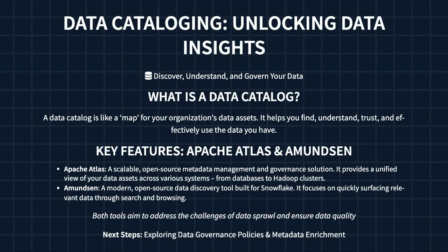Let's talk about data catalogs. Think of them as a central index for all your company's information. They help you find exactly what you need, understand its meaning, and trust that it's reliable. We'll look at two popular choices: Apache Atlas, which is great for managing metadata across many different systems, and Amundsen, specifically designed to make data discovery easier within Snowflake. Essentially, they both tackle the problem of having too much data and not knowing where it is or what it means. Now we're moving on to discussing how to implement data governance policies and adding more details, enriching our metadata to build a truly effective catalog.